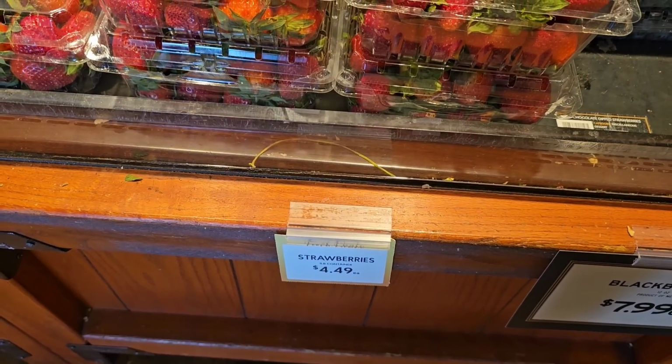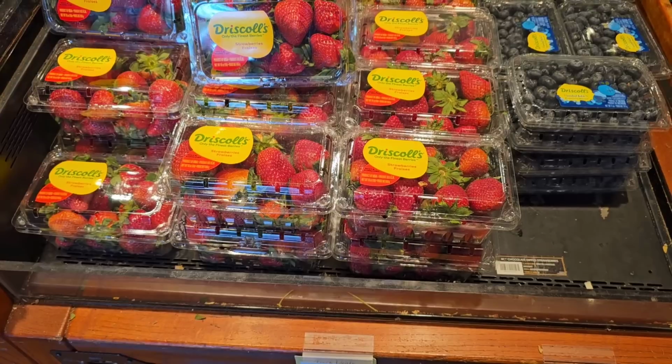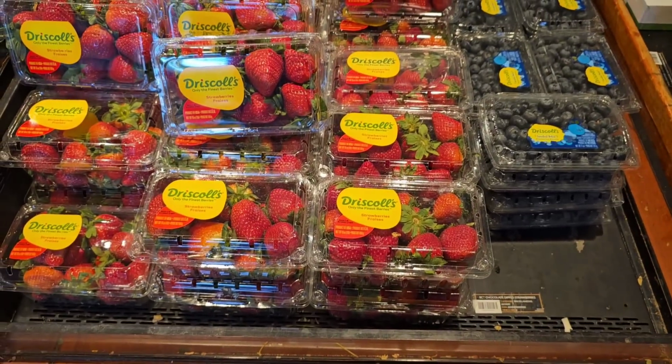Strawberries seem like they're a pretty high price here. $4.49 for 1 pound. It is Driscoll's. We can usually get these for $3.49 to $3.99 at Kroger or Meijer, but I gotta say, these do look pretty awesome.